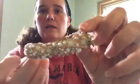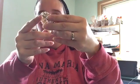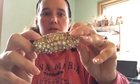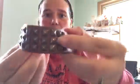Another fun stretchy bracelet. A lot of times when I get bracelets like these, the elastic parts are all stretched out, and so then I just pull them apart and put the pieces in craft lots, but this seems to be in good shape, and I'm not seeing any branding on that. Another fun bracelet. No branding. Another bracelet, leather, probably faux leather. Doesn't say anywhere. That's fun.